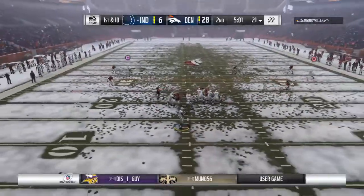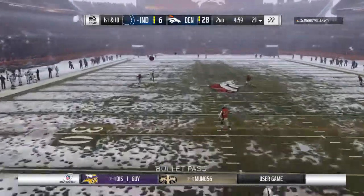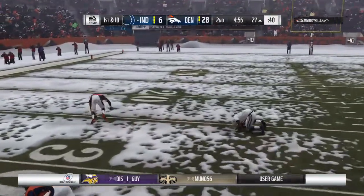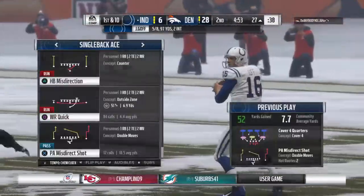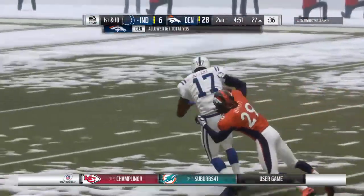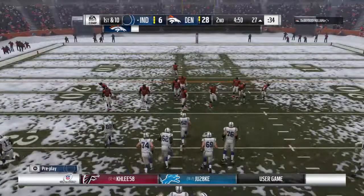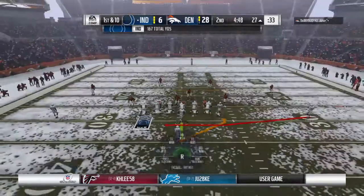Play action. It's gone. Gonna look deep for Jeffrey. And got his man complete. And they finally do get him, but not before he reaches the 27. A huge play that time for the Colts. 52 yards. So that changes things in a big way.